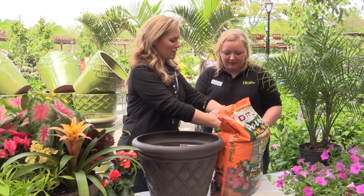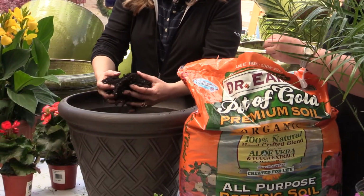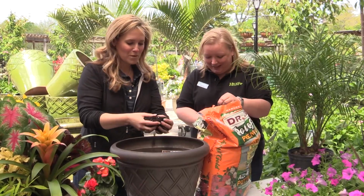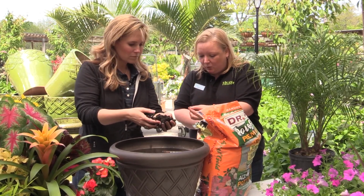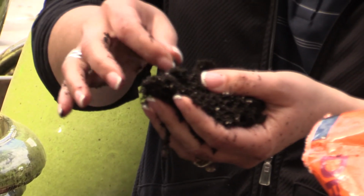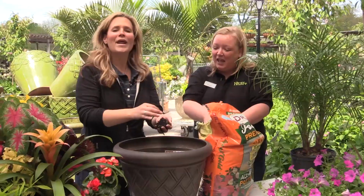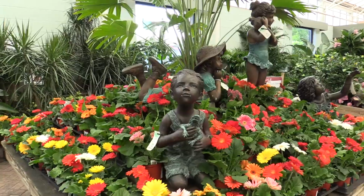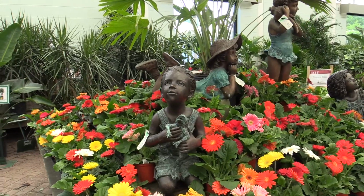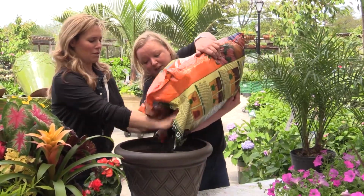What's the white stuff in here? The white stuff in there is vermiculite. If you were to squeeze it, you'll see it becomes these little white, almost foamy-like pieces. And what that does is it retains water and helps to keep the soil moist. Okay. So, I'll do it the easier way now, which is that we just dump it in there.